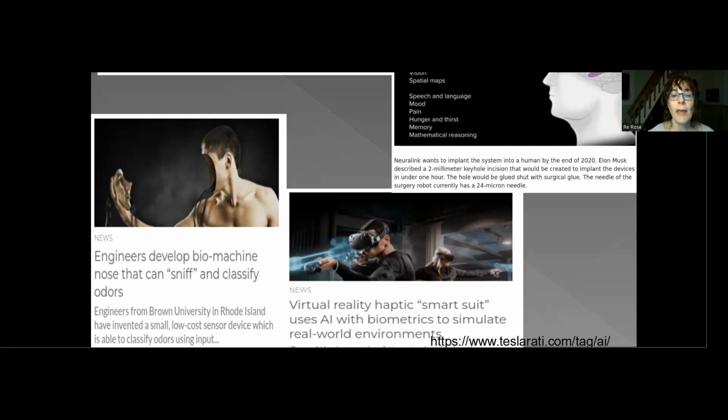Then there's haptic smart suits. Right now there's something you wear, and it says here they use AI with biometrics and simulate real world environments. So what that means is, if you're playing a game and you punch something, there'll be resistance when you hit something. You don't have to really hit anything, but the suit will give you that resistance. And coupled with what you're seeing, it will really feel like you're tactilely, haptically in this world.